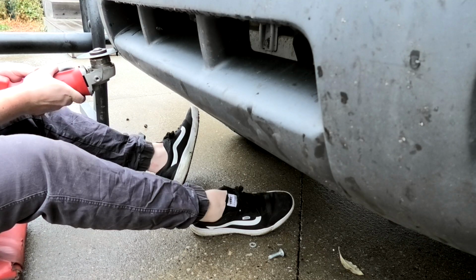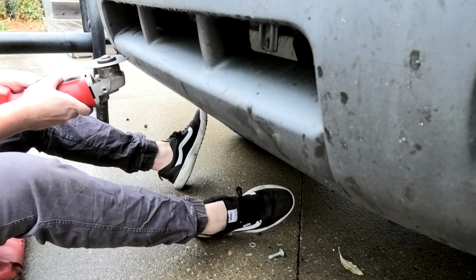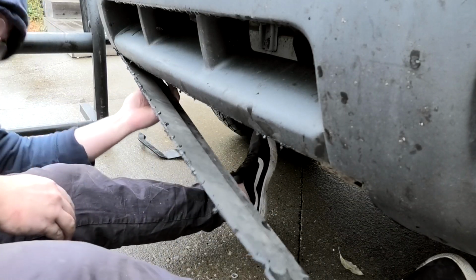Apparently the Xterra and Frontier have totally different bumpers, so I need to remove a lot of material to get the brush guard to fit. The nice thing about a beater car is that I feel literally no guilt about doing this.